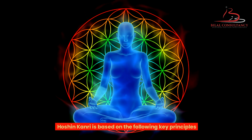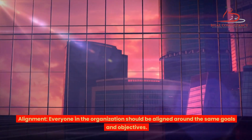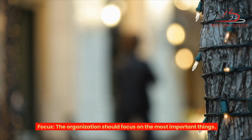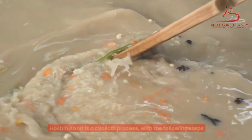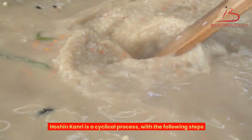Hoshin Kanri is based on the following key principles. Alignment. Everyone in the organization should be aligned around the same goals and objectives. Focus. The organization should focus on the most important things. Continuous improvement. The organization should continuously improve its performance. Hoshin Kanri is a cyclical process, with the following steps.